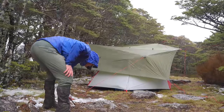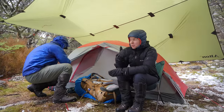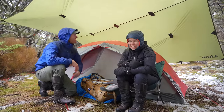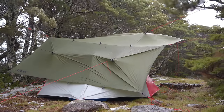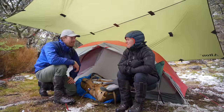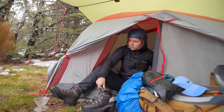Alright guys, so we've got the tent and the tarp set up, and this wind is just coming in. It's a bit of a Frankenstein setup, but that's alright. I've never really set the tarp up like this before. I got all these extra attachment points, but it seems to be alright, and the wind's coming in from behind us, so it should be pretty good shelter. But we'll get all the stuff into the tent now and get all set up. But that was pretty fun.